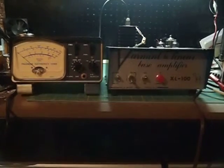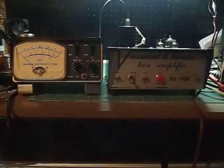Alright, Varmint Bilinear Bass Amplifier XL-100. Manufactured by Brewer Labs, Porter, Oklahoma. I don't remember when exactly these things were made, but maybe somebody else can chime in with that.